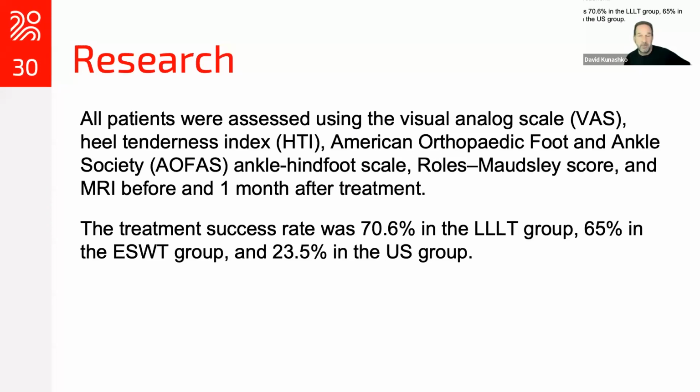And overall, they found that success rate was about 71% for laser, 65% for shockwave, and much, much lower with the ultrasound. So if you're a practitioner, you've got all these devices, the research is saying, hey, do laser if you're going to do anything. But again, if you can do more than one, I would do laser and shockwave. Preferably do shockwave first and then laser right after. And then if you have ultrasound, fine, you can do it, but I don't think it's going to do a lot.